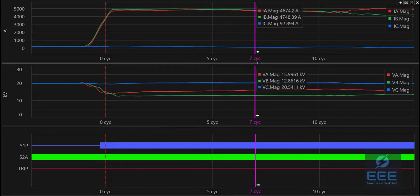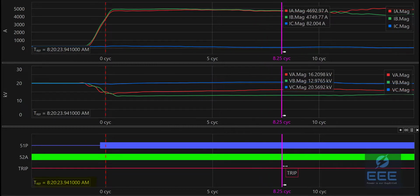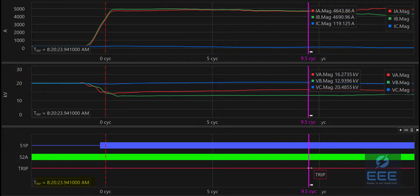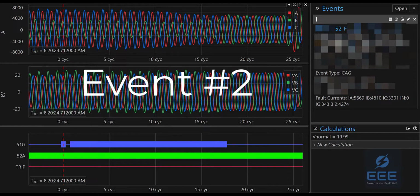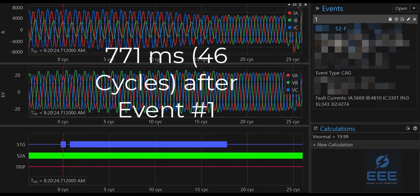Before we close this event to go to the next one, pay attention to the time so you can see the coherence across multiple events within milliseconds. Event 1 time starts 8 hours, 20 minutes, 23 seconds, and 941 milliseconds. Event number 2. Look at the time, 8 hours, 20 minutes, 24 seconds, 712 milliseconds. That's 771 milliseconds after event 1 time starts. 771 milliseconds is 46 cycles.